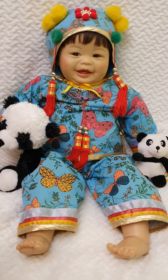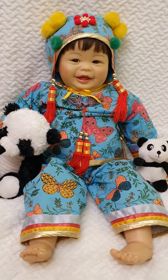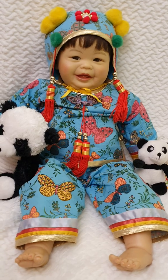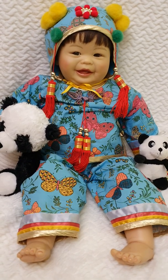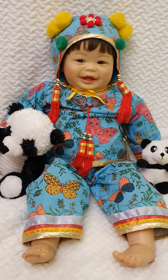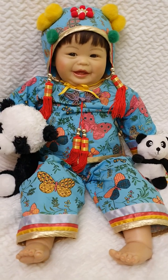He's quite big. I would say he wears 3 to 6 months clothing. This is the original outfit that came with him. It's a super positive, bright, intricate traditional outfit with the little hat. I've never changed it because I like this outfit so much, but I'm planning to pose all these babies in different scenarios, and to try using real baby outfits as well. This one is going to look gorgeous no matter what I use on him. But the outfit is pretty cool.